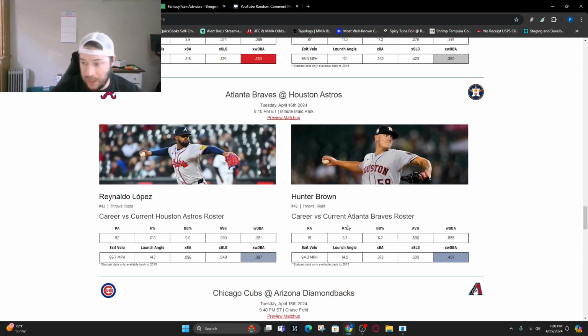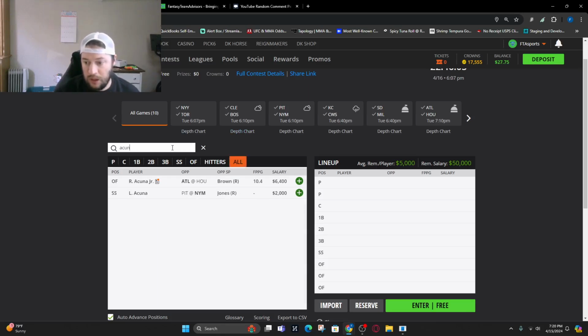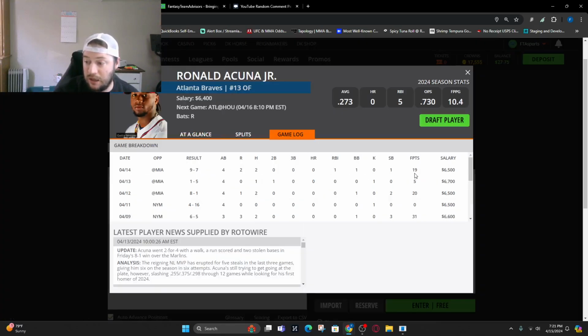So the Braves that I would stack: Matt Olson against a righty, Ozzie Albies, Michael Harris. Acuna is struggling. If we look at Acuna, his price is still $6,400. It's up there. He had a good game against Miami on Sunday, a good game against Miami on Friday, and a really good game against the Mets, but he has no home runs right now. He is still being productive at the plate, getting all these fantasy points, averaging 10.4, but with a .273 batting average. It's coming from stolen bases, which is where he's getting his points.